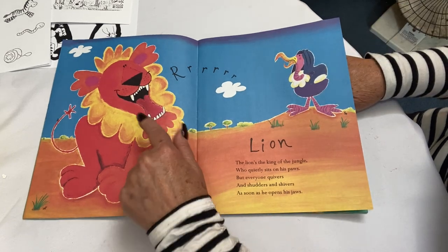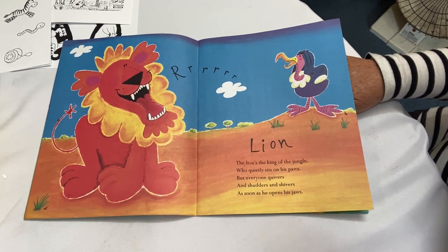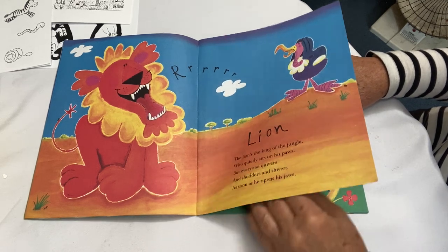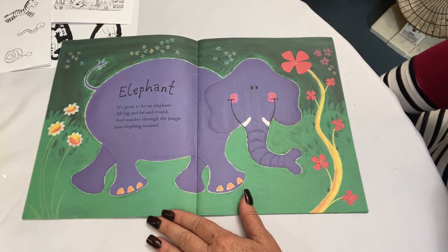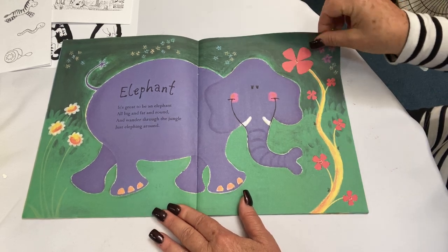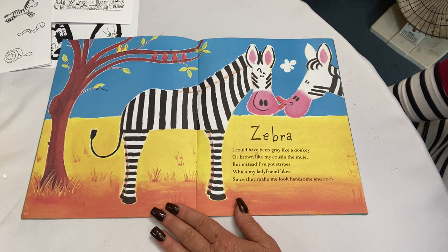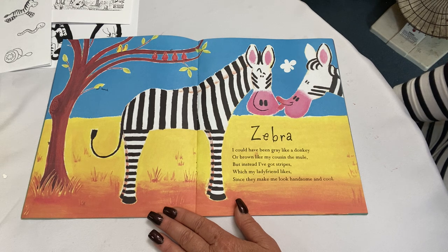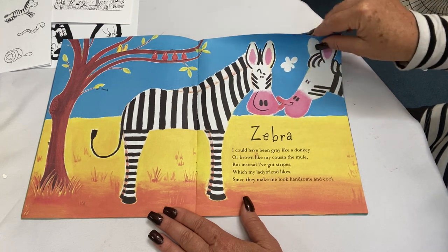Did you know we were at the zoo one time, and we heard a lion roar, and it was so, so big that we could hear it all over the zoo. It was amazing. His roar was so big. It's great to be an elephant, all big and fat and round, and wander through the jungle just elephanting around. I could have been gray like a donkey or brown like my cousin the mule, but instead I've got stripes, which my lady friend likes since they make me look handsome and cool. Ha ha! Look, that little zebra is happy.